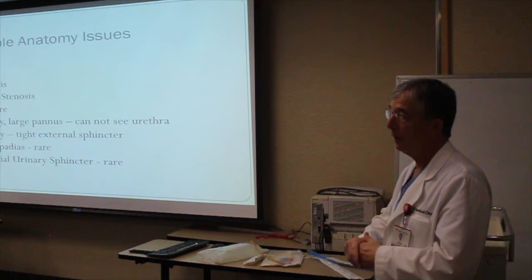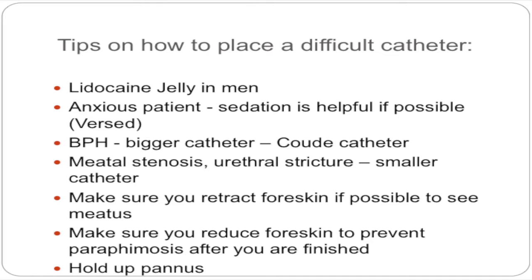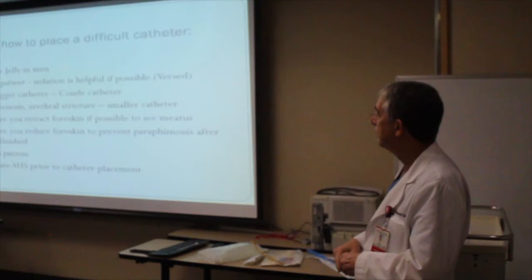We talked about the tight sphincter and kind of talking the patient through it. Do we have a hypospadia picture? Yes, we do. Later, and I'll get to that. Okay. If you just, and we also have a sphincter as well, so. Yeah, artificial, we have that. We have it, yep. So I covered the lidocaine jelly for the men and utilizing the window. Anxious is already on there. I don't know if you want to cover the BPH for the bigger catheter or the Coude catheter, but otherwise I did cover quite a bit.